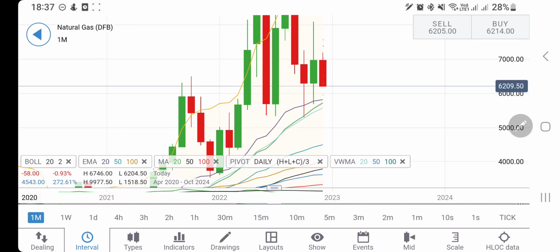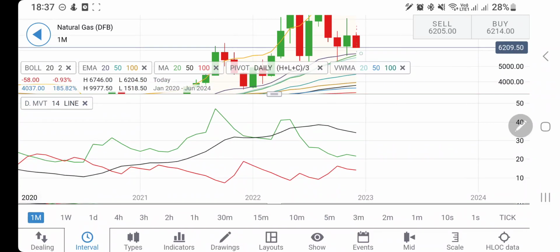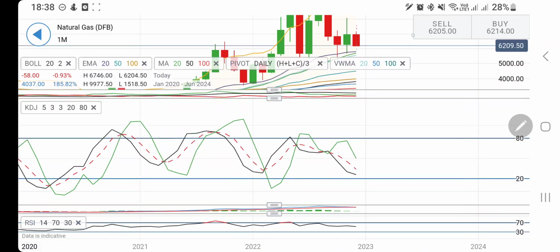So 5.8, 5.6, 5.4, 5.2 and 5, every 20 cents there is going to be a good support for NG. Breaking below this zone, certainly you can expect a sharper drop, which in fact might bring it to $5 levels. Now see, for the last 2 years, NG on the monthly charts has traded in green, and this is again trying to converge, but it has not yet crossed over. So let's see which direction it takes.